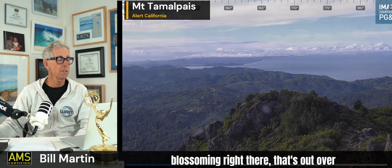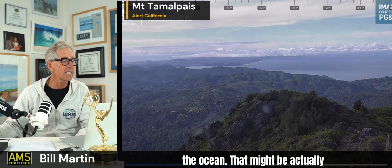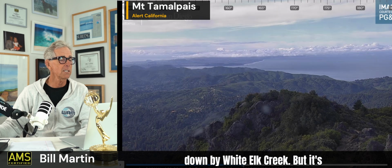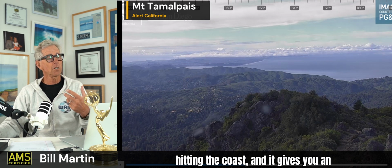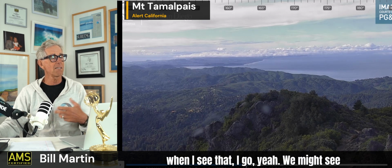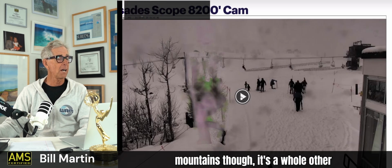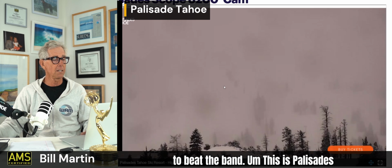But that blossoming right there, that's out over the ocean. Well, that might be out actually down by White Elk Creek. But it's basically cooler air coming in, hitting the coast, and it gives you an indication of the instability. Okay, so when I see that, I go, yeah, you might see a thunder shower this afternoon, mainly south down by San Jose and Morgan Hill, but we'll keep our eyes on that. In the mountains, though, it's a whole other deal. As you know, it's snowing up there to beat the band.